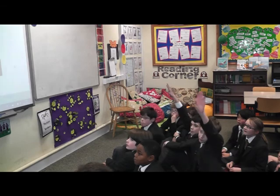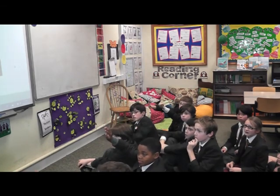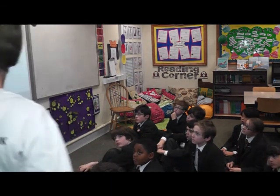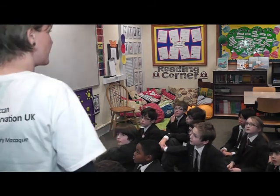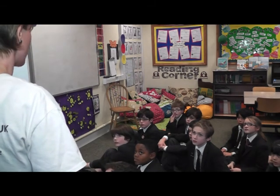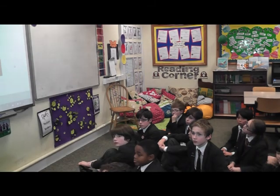Okay, so what do you think that one is, everybody? Yes. Is it the New Forest? You're right, it is the New Forest. Can anyone tell me what kind of trees you might find in the New Forest? Oak. Oak, yeah, I'm thinking oak trees. Oak trees are some of the oldest trees in England, and we've used them for hundreds of years in making things like ships and things like that.